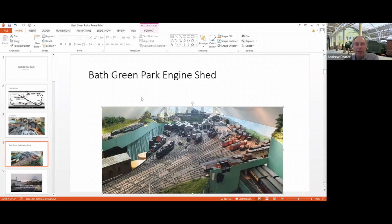Just down to bottom right, Tony, for a moment. This is part of the fiddle yard. Those are 3 double-ended sidings you can see there. The track on the left of them, the 4th track, I call the main line, which runs through to the 2nd fiddle yard, beyond Bath Green Park. Well, it's actually underneath Bath Green Park Station. Okay, next picture, please.